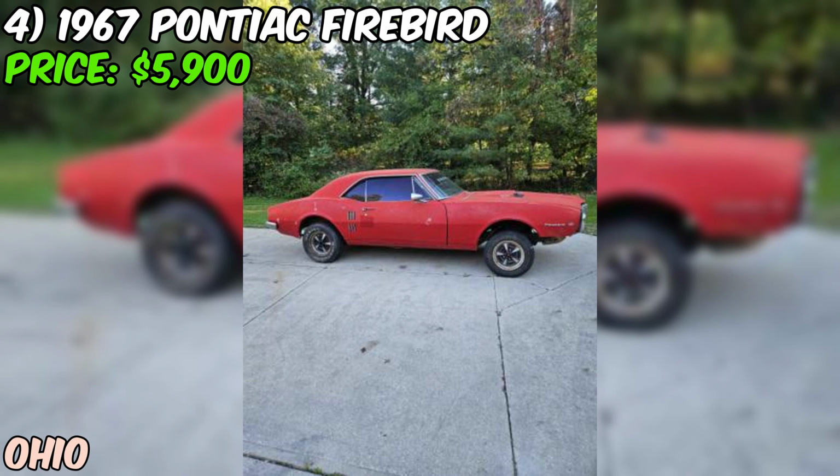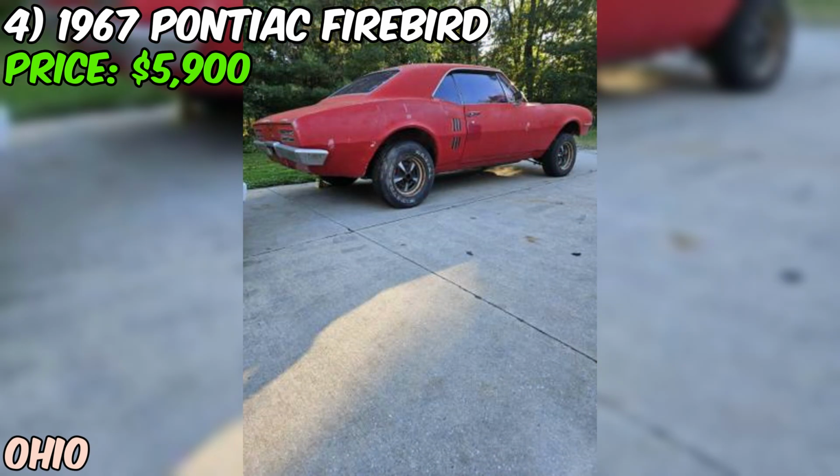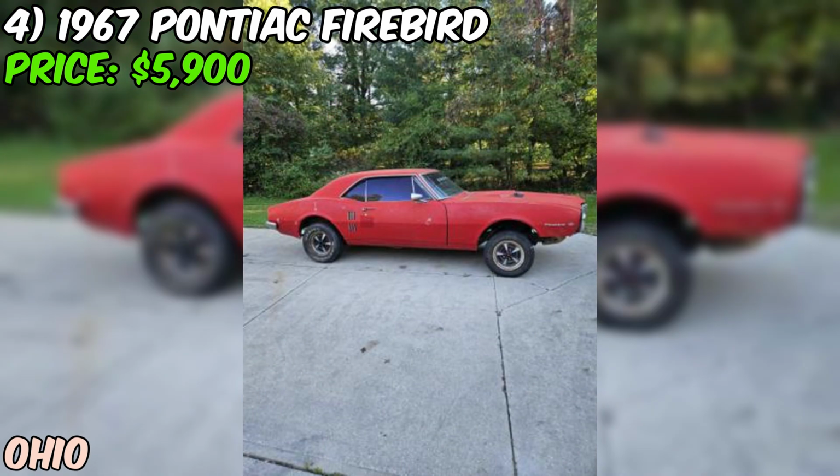Of course, you'll want to factor in the cost of a new engine, transmission, and interior, as well as any bodywork and other repairs that might be needed. But if you're willing to put in the work, you could end up with a really special car that's worth a lot more than what you paid for it. One final note. The seller mentions that delivery is available, which could be a big plus if you're not local to the area. Just be sure to get all the details worked out beforehand, so there are no surprises.